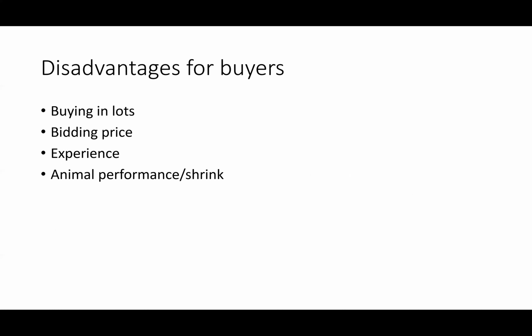Some disadvantages, of course, is sometimes you have to buy in lots, or what we just explained as groups of animals. So depending on the size of your property or your budget, it might not be feasible for you to purchase animals in lots depending on the size. Another disadvantage could be the bidding price. It just might go out of your budget. So you have to keep an eye on that.